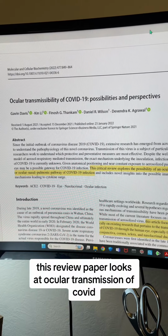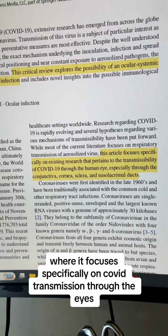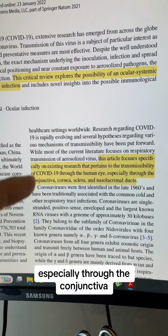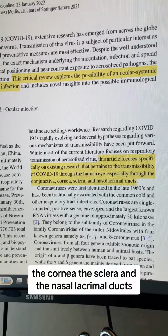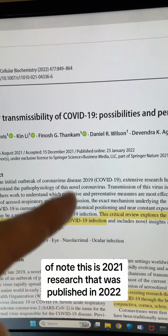This review paper looks at ocular transmission of COVID, so transmission through the eyes, where it focuses specifically on COVID transmission through the eye, especially through the conjunctiva, the cornea, the sclera, and the nasolacrimal ducts. Of note, this is 2021 research that was published in 2022.